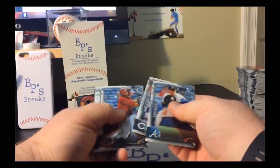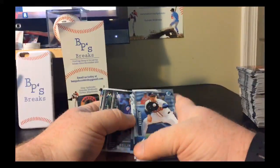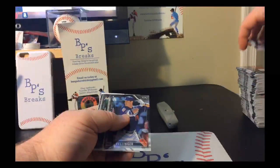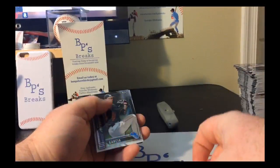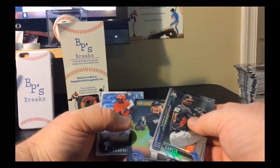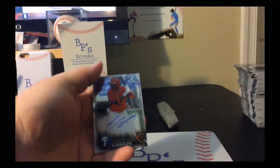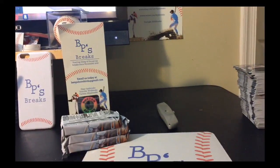Seager rookie. Back to back boxes with a Seager rookie. We got a Bellinger scouts update. And a Cornelius Randolph base auto to go with a Sam Howard black and gold refractor. Cornelius Randolph gets on the board for the second time this case.